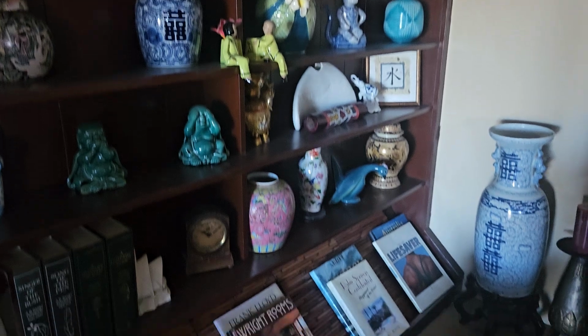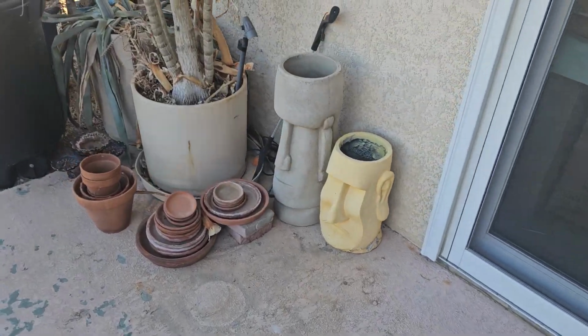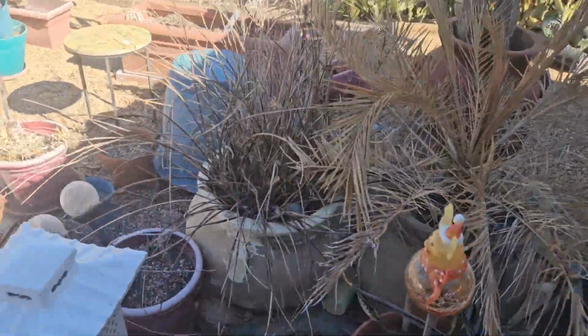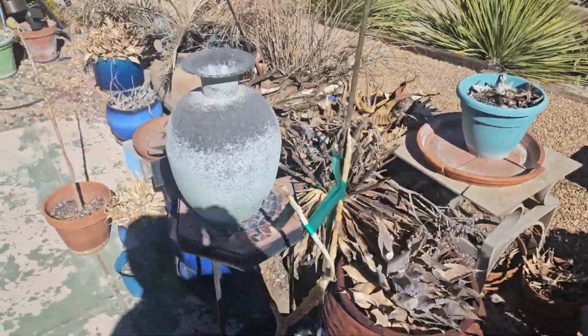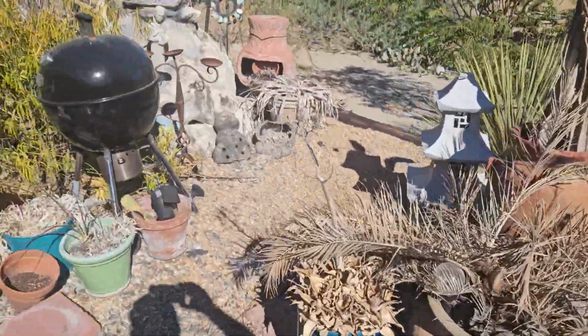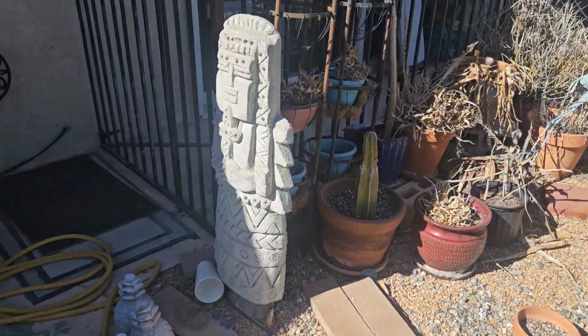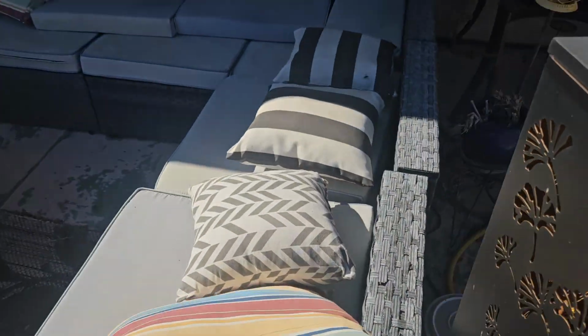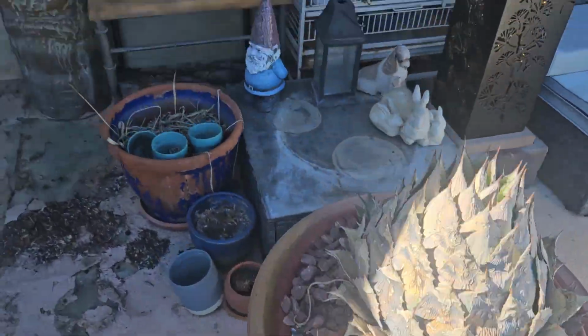More tiki and Chinese and Asian. It's all over. Really cool flower pots out here. Plant stands, flower pots. This goes around to the back part of the fence. If you go back there, it keeps going around. A lot of cool vintage stuff here. A lot of great old flower pots. Patio. Bird cage.